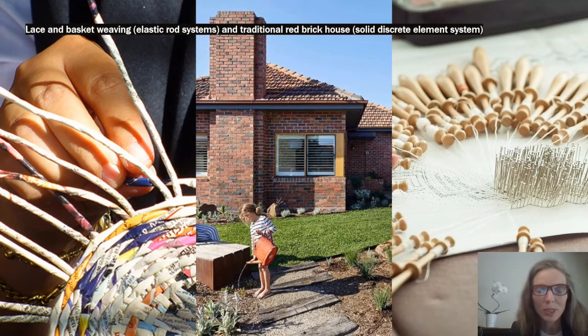For those who don't know me, I grew up in Belgium in a traditional red brick house. My aunt was a lace maker and I learned how to weave baskets in craft school. At a very young age, I was fascinated about how different lacing and basket weaves or brick patterns would give rise to different shapes.